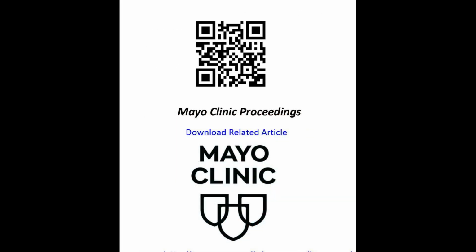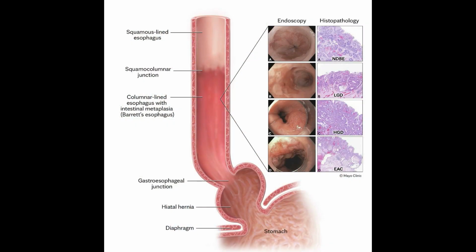We thought it was timely and appropriate to provide a comprehensive review of the literature about recent innovation in the non-endoscopic detection of Barrett's esophagus and esophageal adenocarcinoma. In this article, we first highlighted the rationale and challenges with current Barrett screening guidelines.